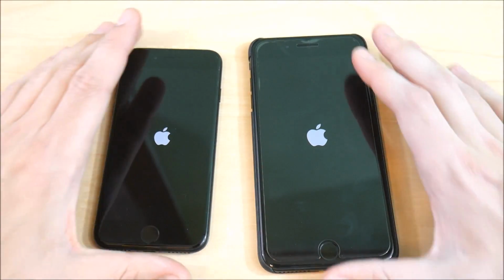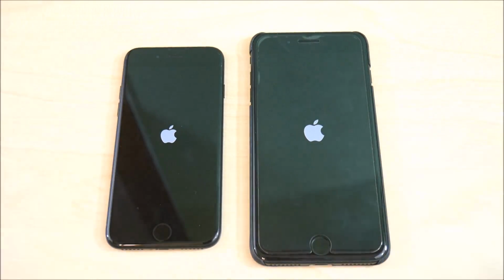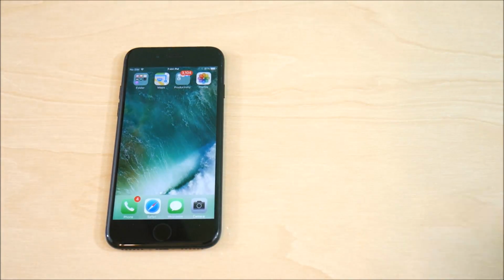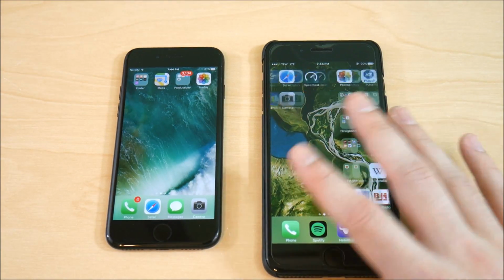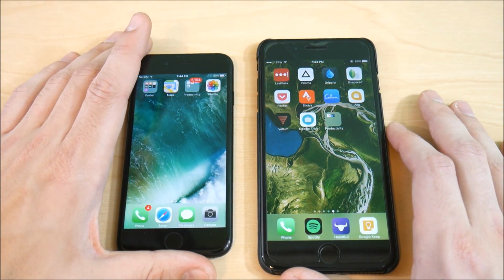Now this is a 32 gigabyte iPhone 7. This is a 128 gigabyte model, 3 gigabytes of RAM, 2 gigabytes of RAM. Both have the same exact processor, so we're not going to run too many speed tests. They should be about the same, but we will run a simple, quick speed test, nothing too complex, in just a minute here. But you can see the iPhone 7 does boot up quicker. Now that might be because I have way more applications here on my iPhone 7 Plus. I don't know, but the iPhone 7 Plus was slower there on the boot up. This is pushing less than a 1080p display as well.